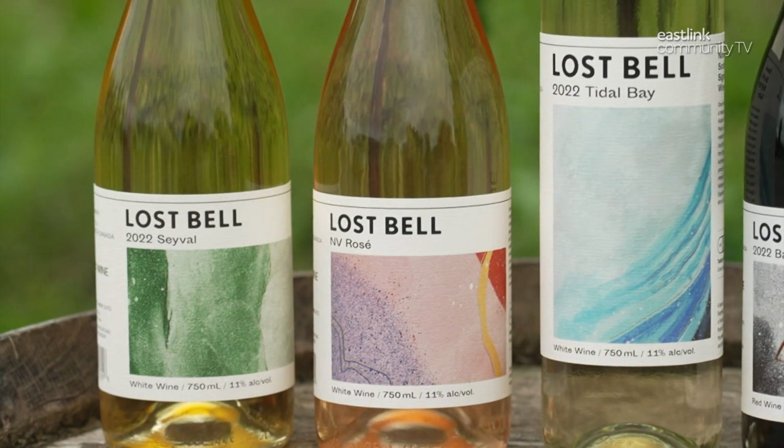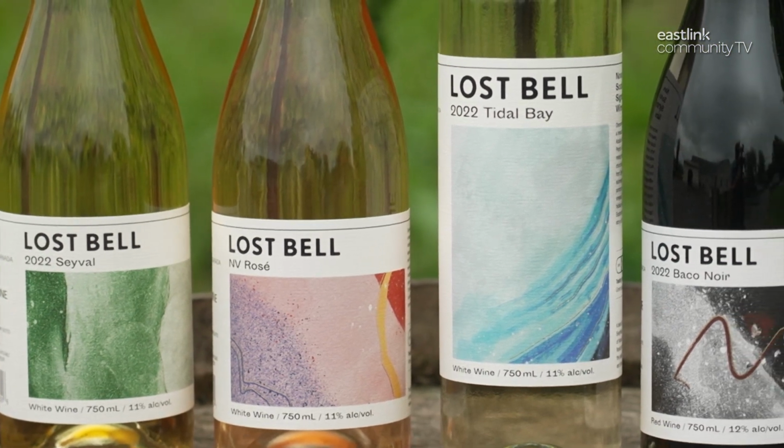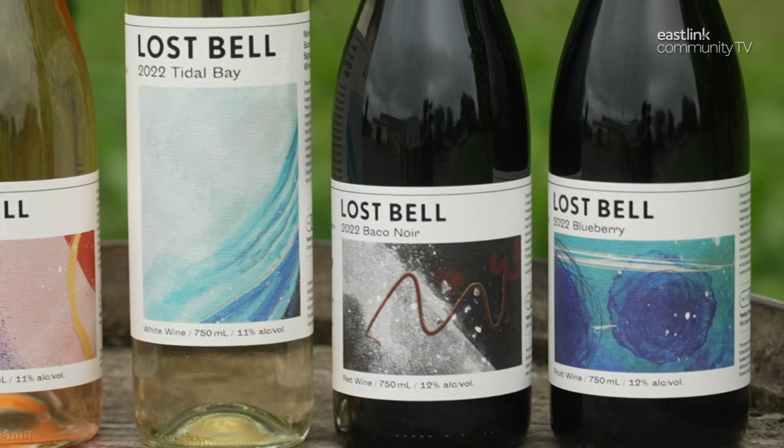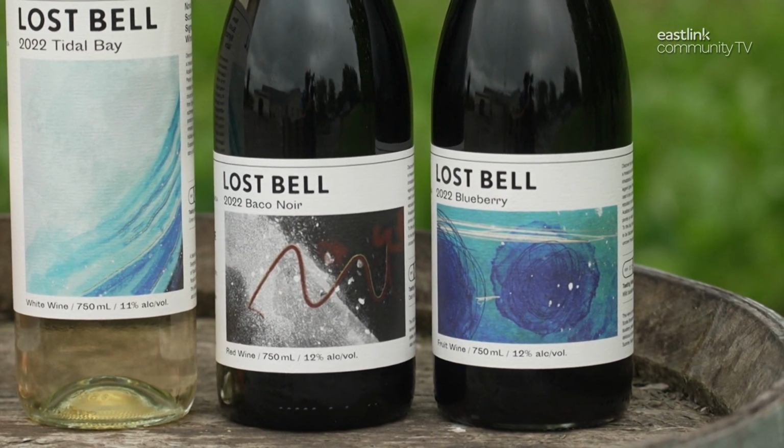Tidal Bay is going really well these days for us. This year we've made more Tidal Bay than we ever had in my whole career. So, and it's selling well, and I'm told that everyone likes it. As well, we have several more Lost Bell wines that are new in the industry, with new packaging, new labels, new marketing. So yeah, so far it's all going well.